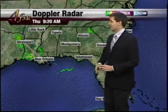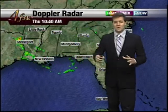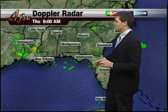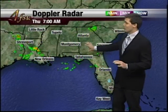Down closer to the coast, 82 down in Carrabelle, 84 over at Apalachicola. They haven't seen quite as much rain and cloud cover so far today. Take a look, though, if we zoom out a little bit. Our Doppler radar shows all these showers popping up today. We had a stalled frontal boundary, a good mixture of air coming in here, and a small low pressure system coming through in the upper levels, helping to kick up all this rainfall. Another one over there in Louisiana as well. And this is slowly going to be dying out.